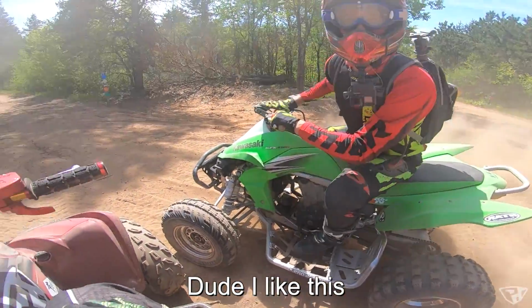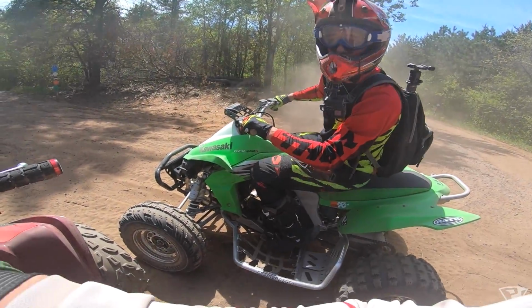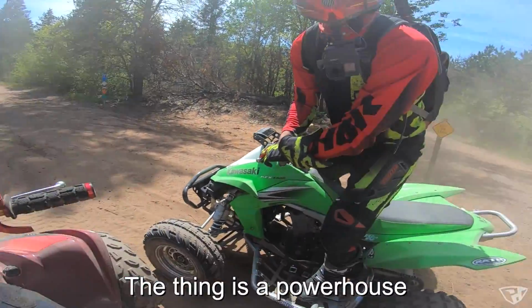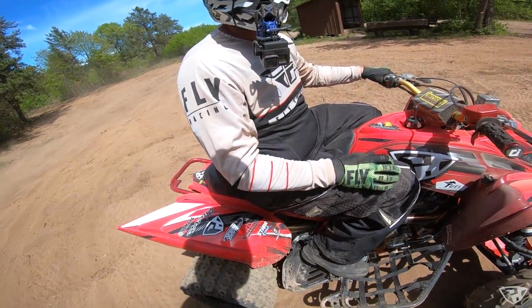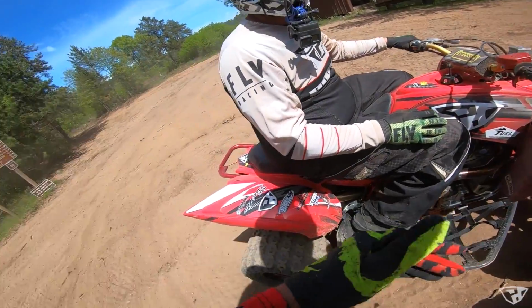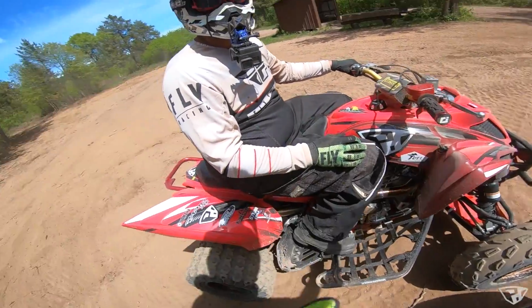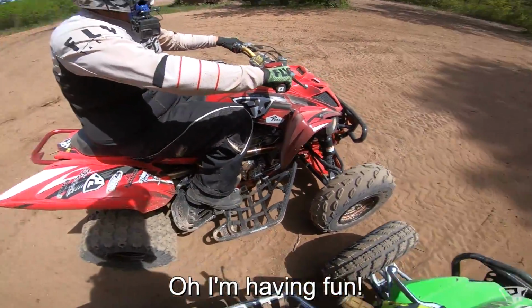Dude, I like this. You want to trade? I love the low end torque. I can ride a gear lower than I ride on that, and I can just pull through everything. I keep going to upshift this thing, and there's nothing to upshift to. If you hold it out in fifth long enough, it'll definitely keep pulling. I'm having fun with it if you want to keep riding that. Yeah, dude, keep ripping, man.